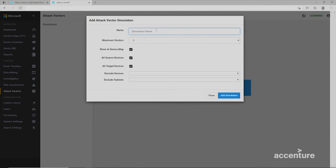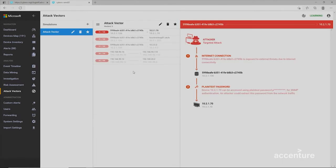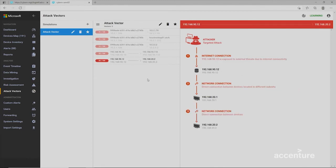So what I'm going to do now is just make a demo attack vector simulation. I'll go through and add the simulation. It only takes a few seconds for this to pull up some good data. As we can see here, there are a number of attacks that have been identified. If we can scroll through, let me pick one of these in particular. I will go for, let's see, this attack here.